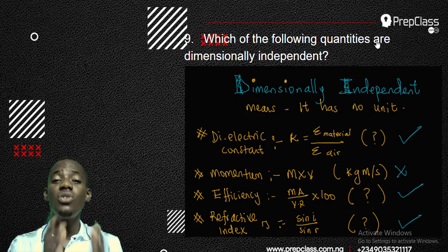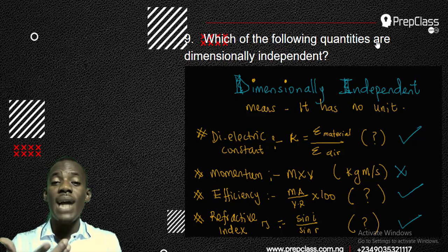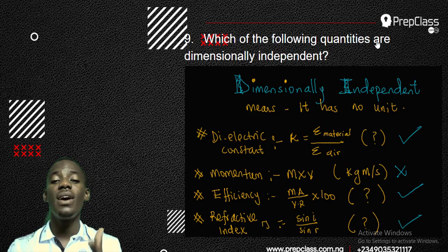So when I say unit, I mean what I must say after the answer. But these ones all have no unit. Dielectric constant has no unit. Efficiency has no unit. Refractive index has no unit. Except momentum, which has a unit. So the ones that are dimensionally independent are dielectric constant, efficiency, and refractive index. They have no units, and that means they are dimensionally independent.